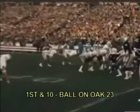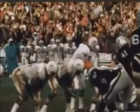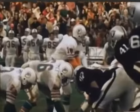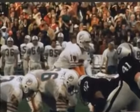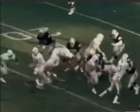2:35 to go. Oakland needs a big defensive play here, Bill. They need some kind of a hit that might force a fumble because it looks like the Dolphins are just too strong running on the ground. The Dolphins haven't turned the ball over today. Warfield to the left, Twilley to the right. Griese used the pass judiciously to start this drive.